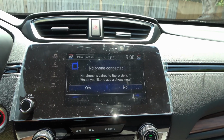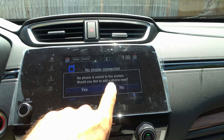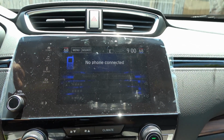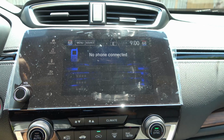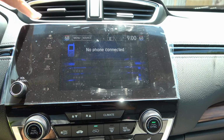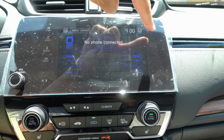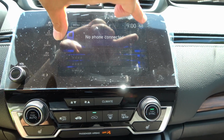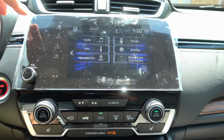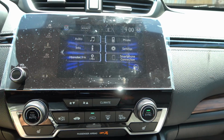Well, I hope you're going to be able to see that, but basically right now it says, hey, would you like to add the phone now? So we're going to say no, but this is a system that we've seen at many other Hondas before, and one complaint that I would have with this, I would like to see a bigger screen, because even though this whole thing is fairly large, the screen starts right here and it ends over here. So this is only about a 7-inch screen or so, and it's got the same home menus like on the other Honda, so you can see audio info, Honda link, phone settings, smartphone connection.